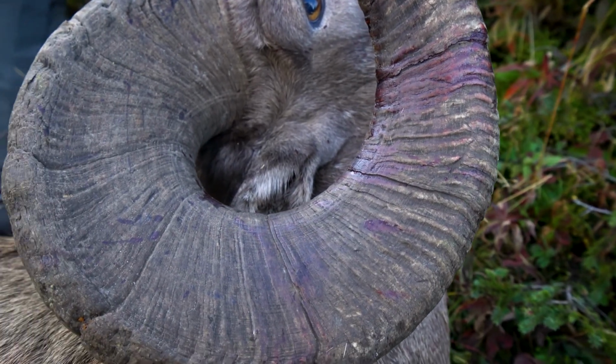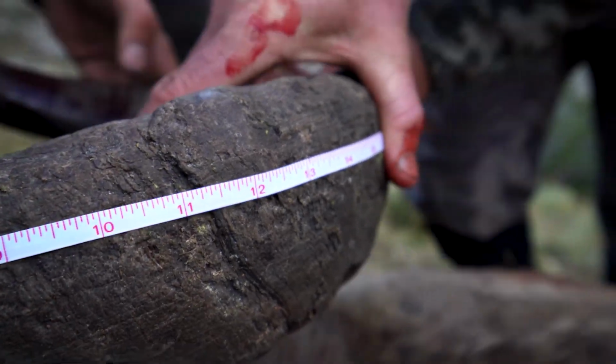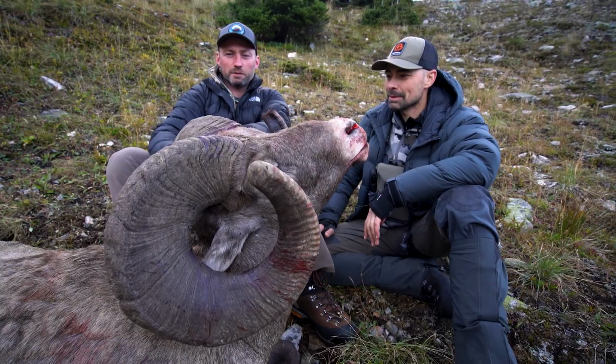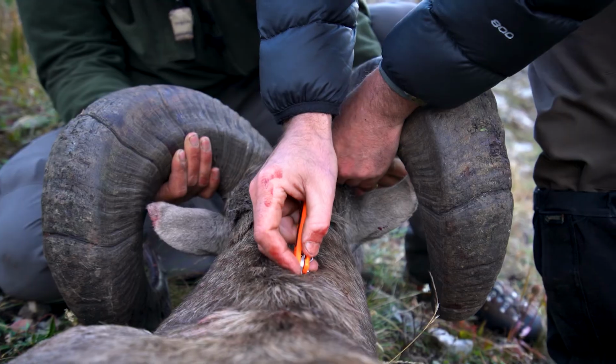Well, we got a long ways out. I think we better get him cleaned up, or it's dark on us. It's probably gonna be dark on us anyways. Yeah, it'd be a late night, but it's worth it. All right, man. Let's get moving.